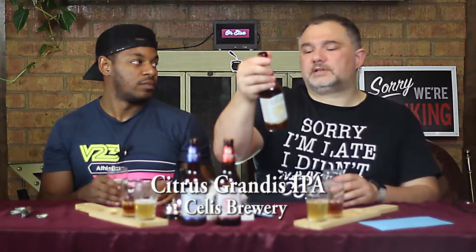Piney aroma. I don't know if they have any of the big C hops on there, the Cascade and so forth. I'm not familiar enough with the Azacca to know if that's where the pininess is coming from.